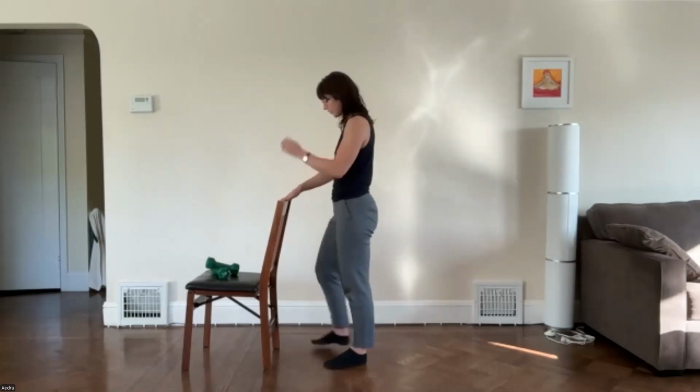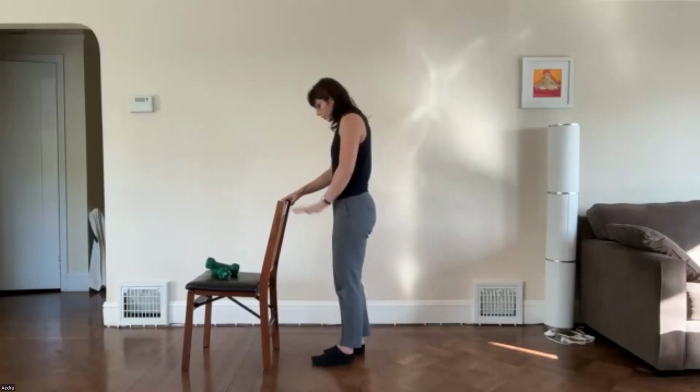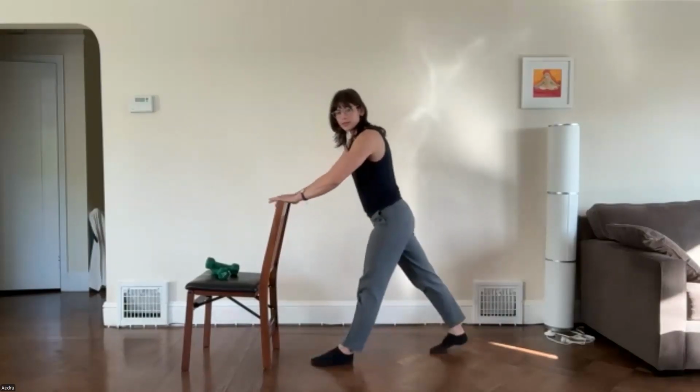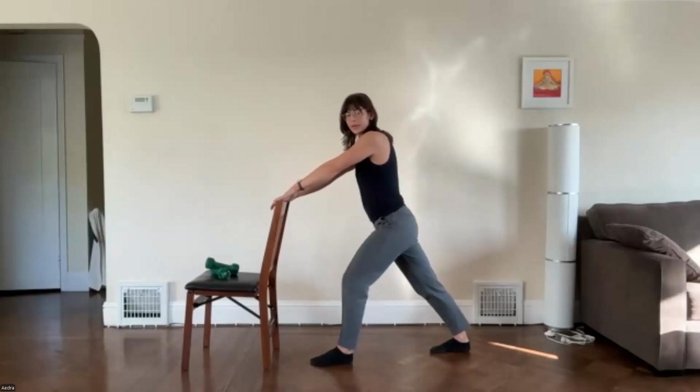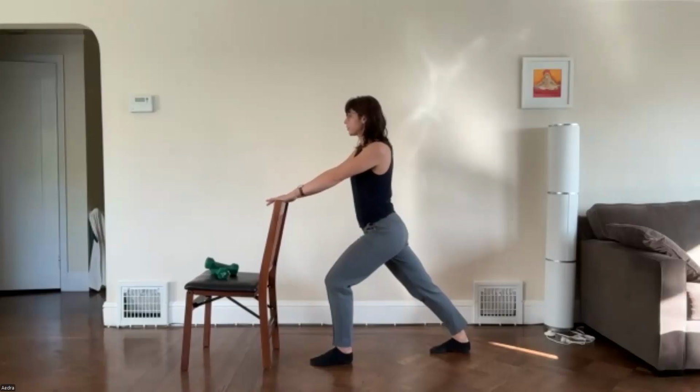Let's do a quick stretch here for the calves. So keeping your left foot put, step your right foot back, anywhere from 1 to 3 feet back, and then bend your front knee. So all 10 toes face forward, both feet are flat on the ground. The back leg is straight and the front knee is bent. So we're giving ourselves a little stretch for that back calf.